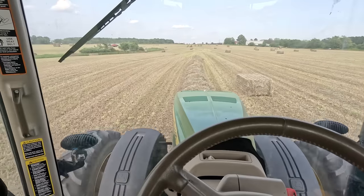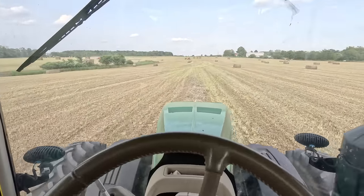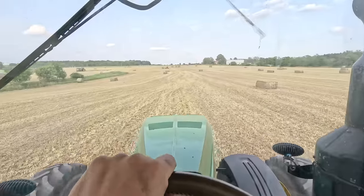The guys have done a great job. I would say 70% of the bales are stacked up in stacks of three, even clumped together in 9, 12, or like 15 bundles. We hammered it out.